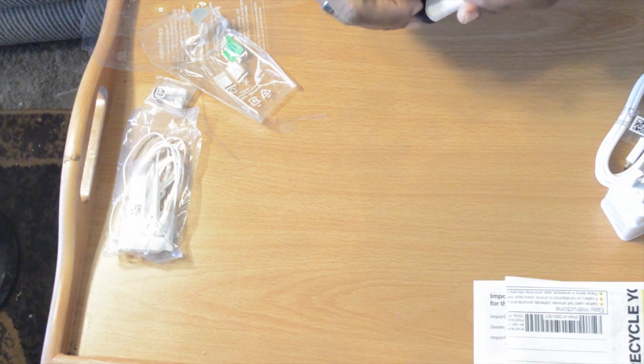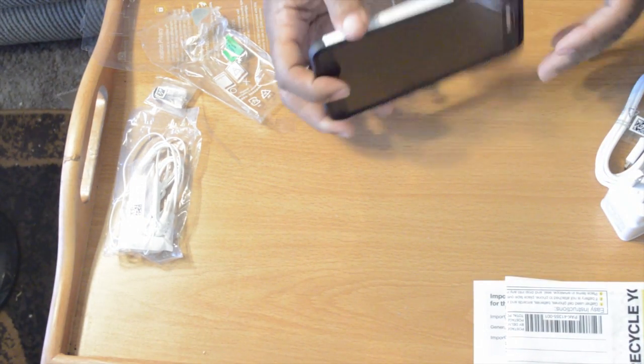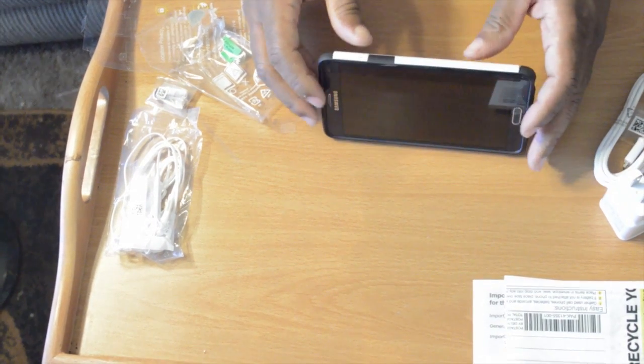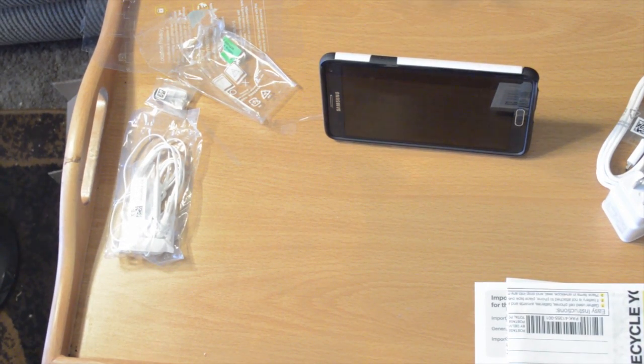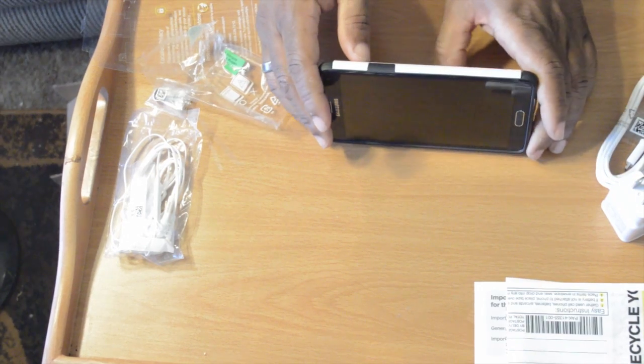If you are looking to use your kickstand a lot, depending on landscape or portrait, how you want it, I will say this way it sits good. It's kind of flimsy. If you're looking for a really sturdy kickstand, then maybe this might not be the one for you. But in all, it's a very nice case. You can get them a lot cheaper.